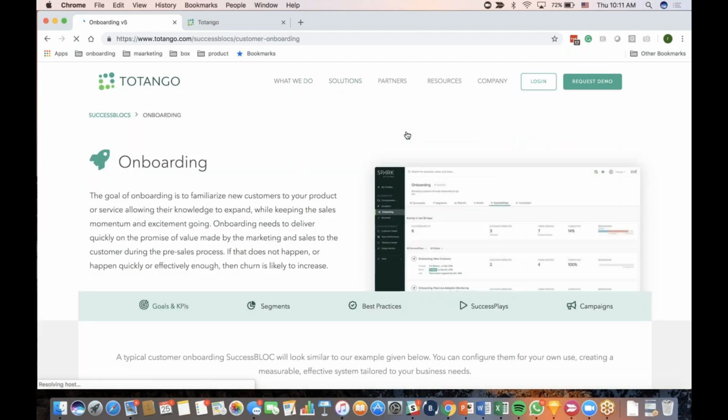Let's drill into onboarding. So for each SuccessBLOC, you will find, first of all, what is my goal? What is my mission? What am I trying to achieve with onboarding? Here, as I mentioned before, I want to make sure that my customers will be familiar enough with the product, and their onboarding process will be consistent and effective, as well as very helpful for them to start and leverage the product later on.